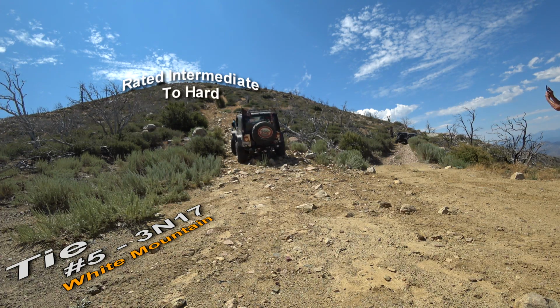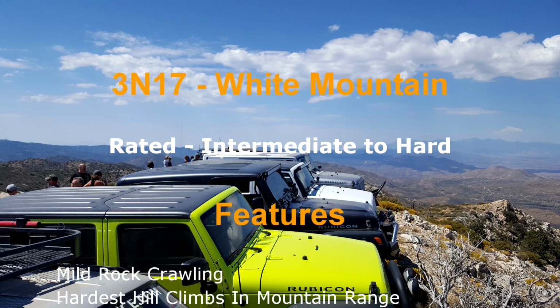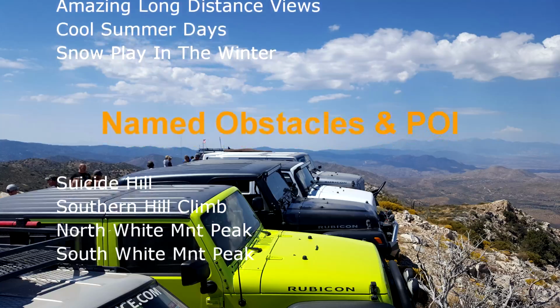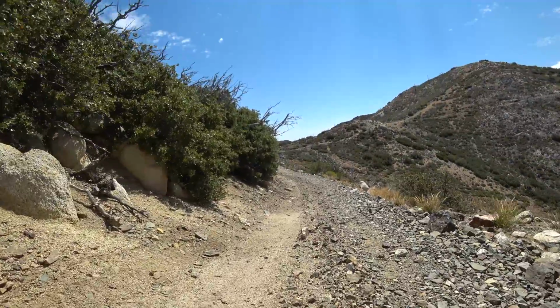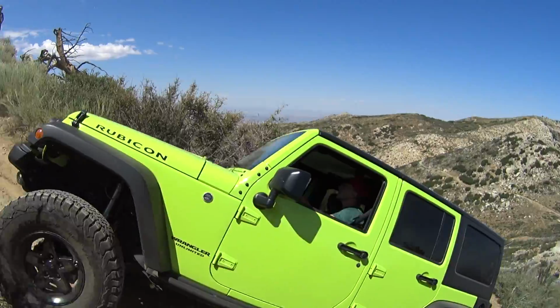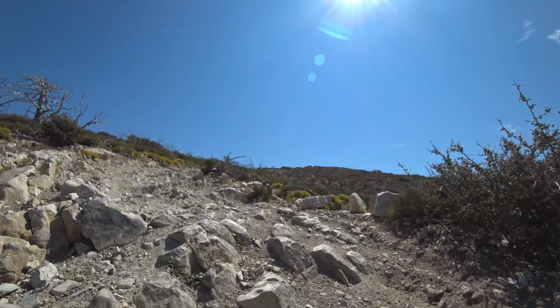3N17, also known as White Mountain, is an intermediate trail with some hard options. Most of the trail is easily doable in an open 4x4, but the hard options are some of the hardest hill climbs in the mountain range. One such hill is Suicide Hill, which in spots is over 55 degrees. It's also known for having different ledges that form on this hill, causing the hill to get over 75 degrees, which is rollover point. The other hill climb is on the east side of the trail.